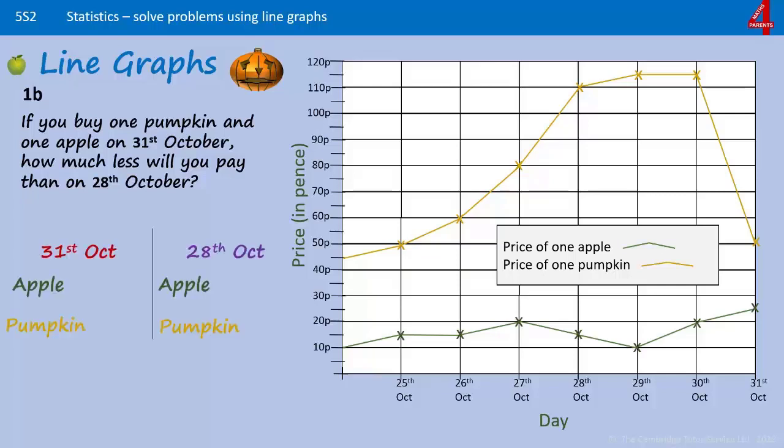Again, I'm going to set these out. An apple and a pumpkin on the 31st, an apple and a pumpkin on the 28th. Starting with the 31st, for the apple, that's halfway between 20 and 30 pence, so that's 25 pence. And for the pumpkin, that's just 50 pence.